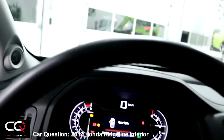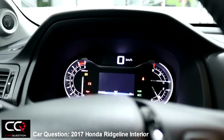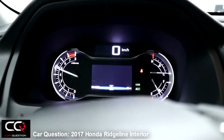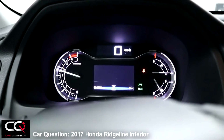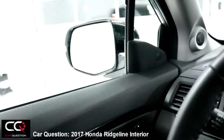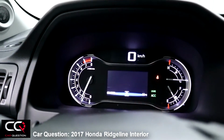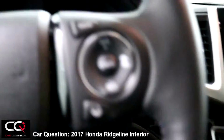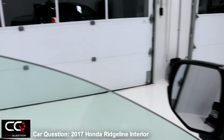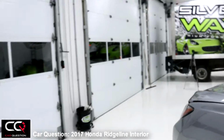Oh, and by the way, why not start it and listen to that engine? So, engine start. It's a 3.5 liter. Yes, you can hear it growl. Love the sound right now of that engine. You're going to see when we're rolling a little bit later, you're going to hear that VTEC sound. And yes, when the VTEC kicks in, you're going to see that it's really powerful.